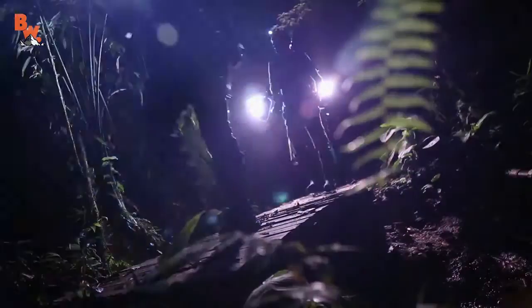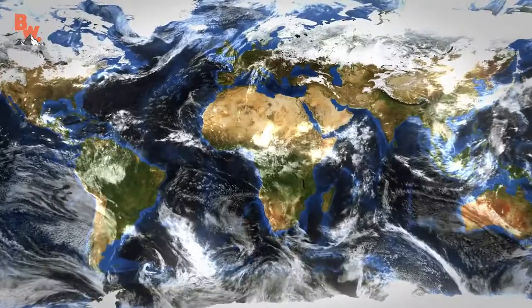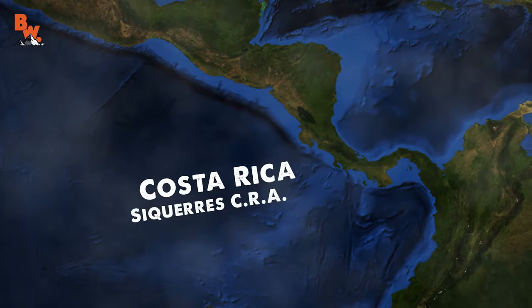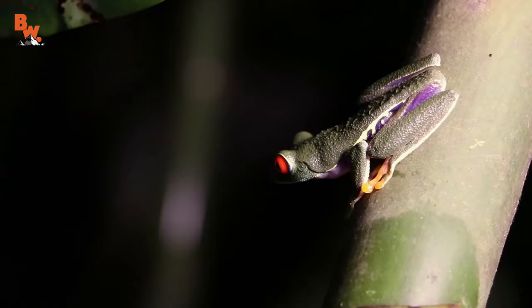The darkness of night brings with it the awakening of many rainforest creatures. And on the Caribbean side of Costa Rica, one of the most iconic amphibians in Central America is out on the hunt for its next meal.